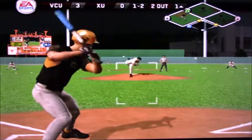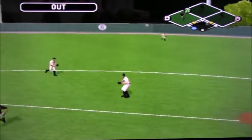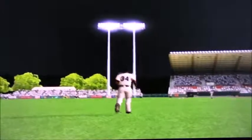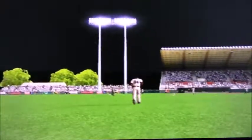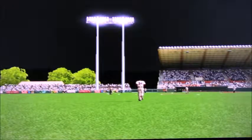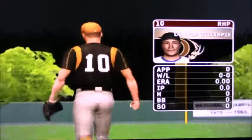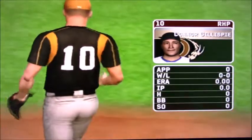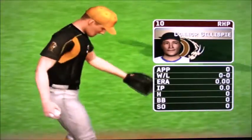One and two. Line drive. Oh, wow. And that would have busted it wide open right there. Put up three and a first on him. The junior is starting tonight. His pitch mix is consistent. Connor Galiska: a four-seamer, a changeup, a hook, and a slider.